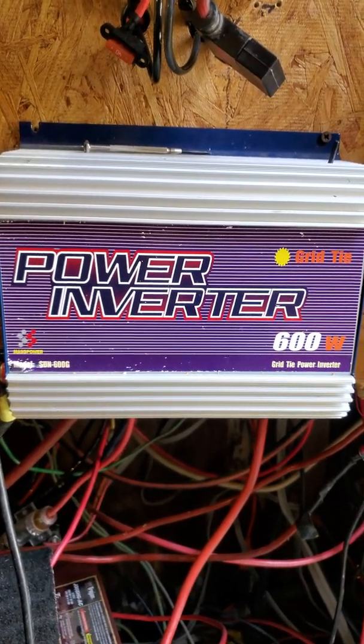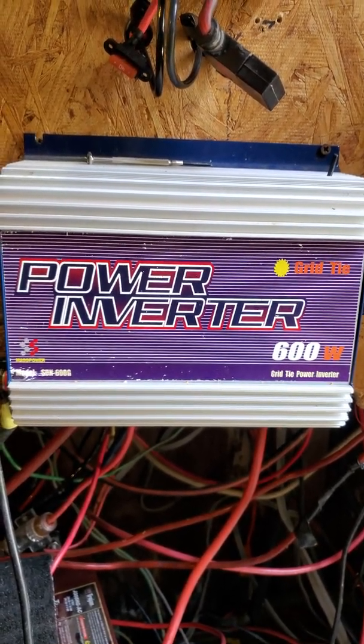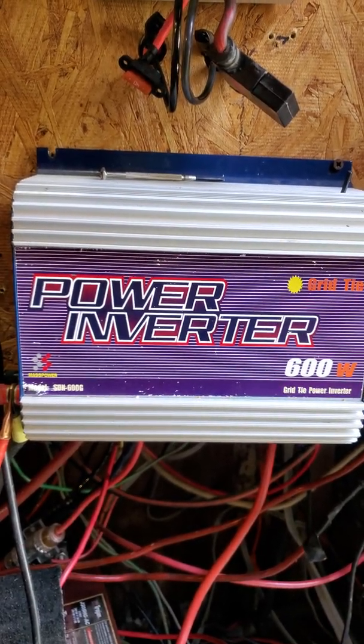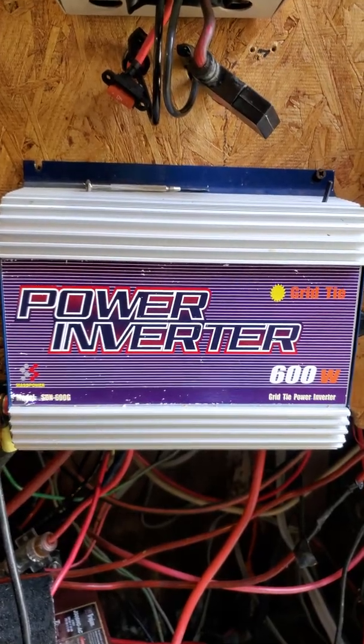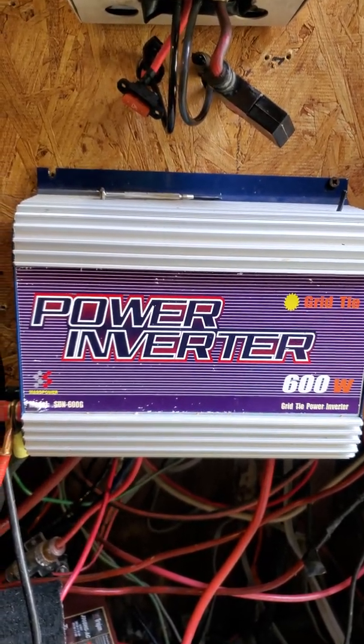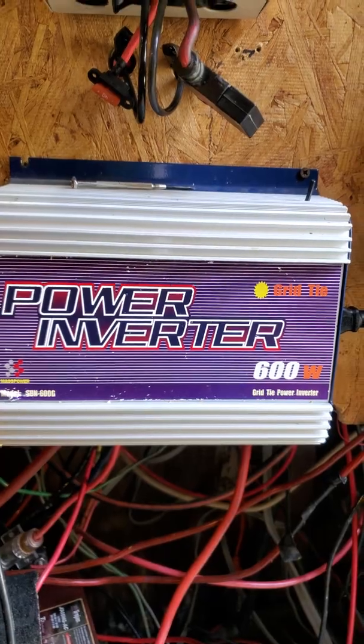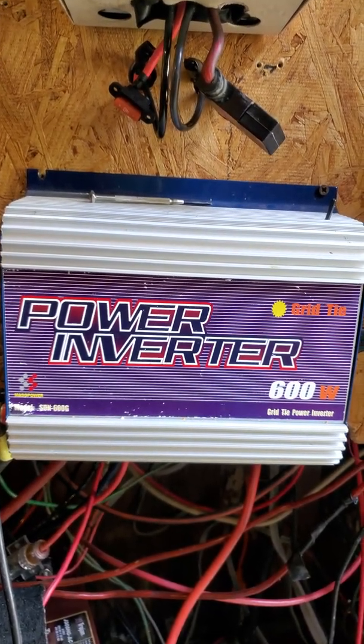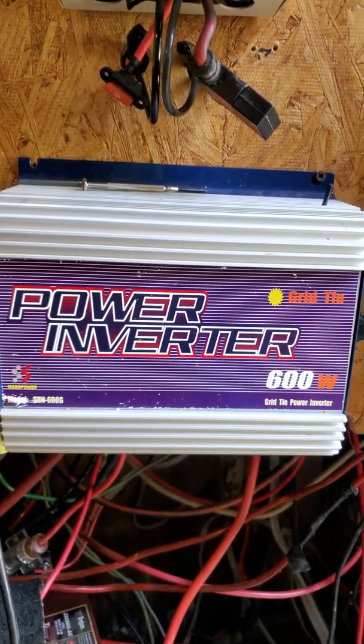Now these are the ones like you might get off of Amazon or eBay. 600 watts, 300 watts. These are the 12 volt ones. They make the 24, 48 volt ones, but my system, as you've seen in previous videos, is a 12 volt. Now these are tied directly to the battery banks.